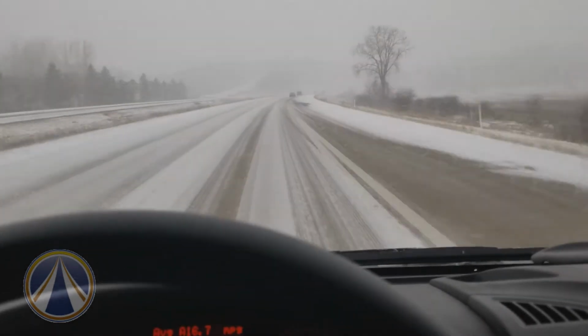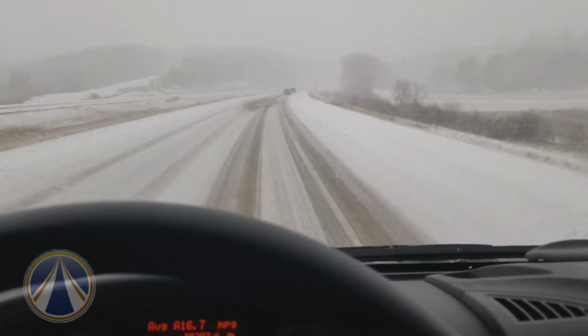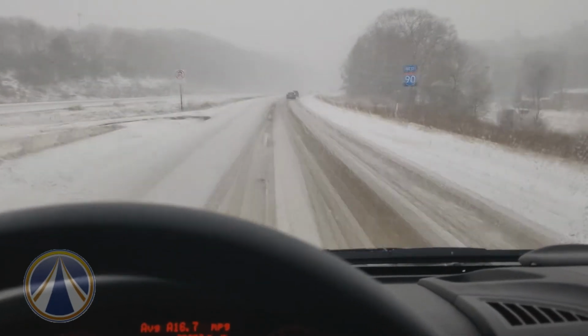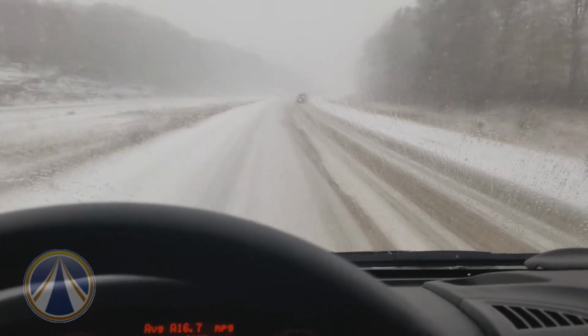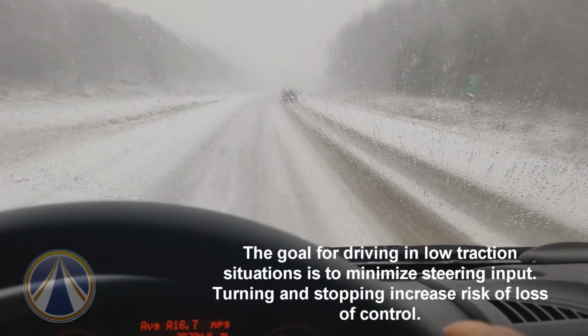Now, as you can see, we're starting to approach some slower traffic. Now, the best time to make a lane change in conditions like this is on a curve, actually, because you can really keep your vehicle nice and straight while you're changing into the other lane. Okay, notice how I don't have to turn my wheels. I just use the curve itself to allow me to change lanes. Okay.